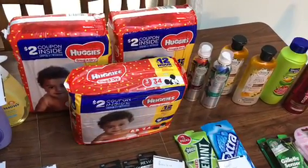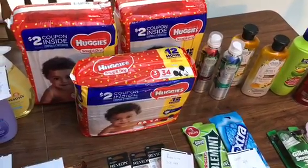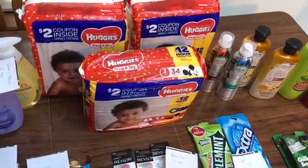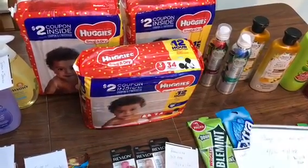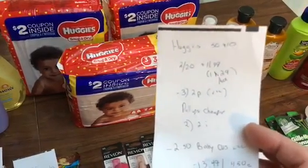Now, it's a cheaper deal to get the pull-ups. But if you don't need pull-ups and you need Huggies, do the Huggies. You know what I mean? It just doesn't make sense to buy pull-ups if you don't need them and you're not going to use them. So she needed Huggies. So it's spend 30, get back 10.